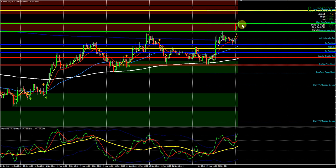Australia dollar did break out nicely, so I'm looking for this area right here to hold the support, with the bottom line of the support right around our midpoint area to stay above and continue to work its way up towards our take profit one area up here.